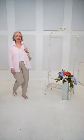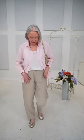Hi, Lise. Here's a classic look. Just love it. Simple. I'll start with the pants. They're called the lantern pant. The color's natural, and it's organic linen.